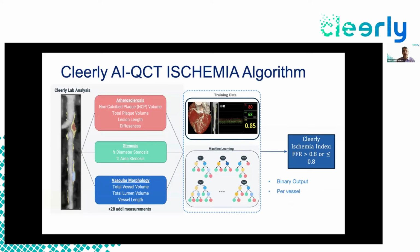Very recently, the Cleerly AI-QCT ischemia algorithm was presented, and data were published, as we will review. When you perform the AI-QCT ischemia algorithm, you perform the Cleerly Labs analysis, which many of you are familiar with. You detect coronary arteries, you detect the lumen, you detect plaque around the coronary arteries, and you get multiple metrics from this analysis.